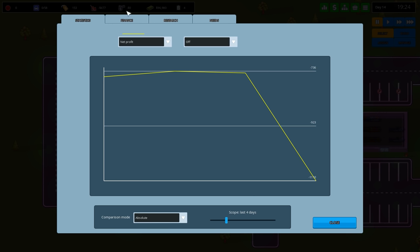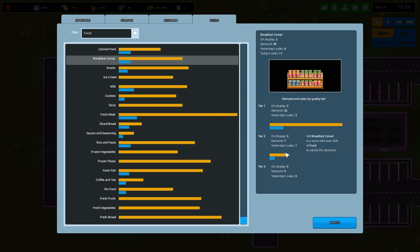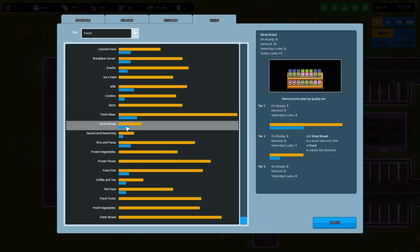Actually, I need to check the statistics on here and our needs. You can see that, yes, we are fulfilling some of these needs. Look at that. So we are... assays on display 0. But yet we've satisfied some of this demand. Yesterday's sales 1. I don't understand how. We've got none on display, but we sold 1. Does that mean we've ran out? Maybe. There's some canned food, and apparently there's no demand there. You need food. But we are satisfying demand for the secondary meats here. So we might have a butcher's.